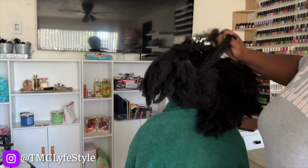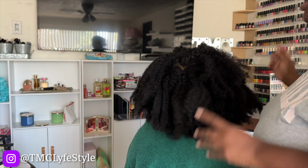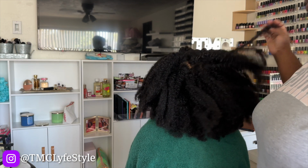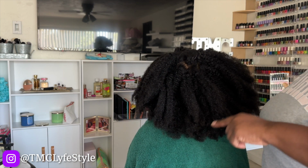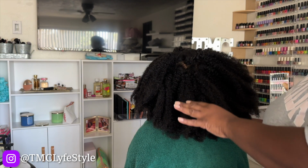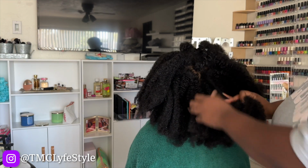We are here with my youngest daughter, Nadia. Today is her hair day. She was the last that you saw with the twists in her hair. And mommy did bad. Mommy honestly let her twists stay in way longer than they should have stayed in. So now it is wash day, and I know I have lots of buildup.